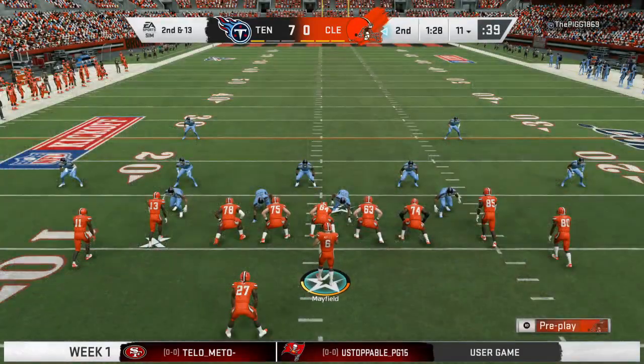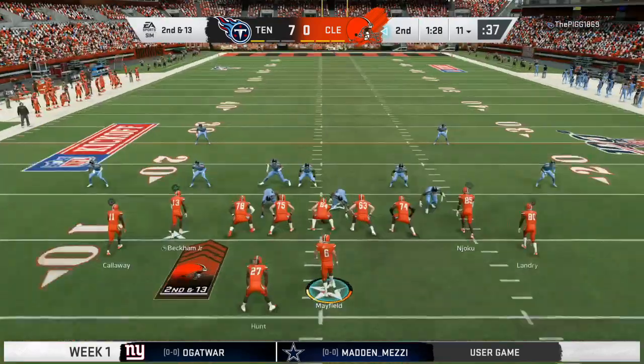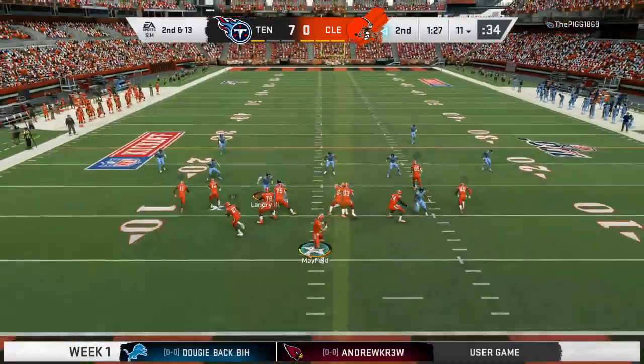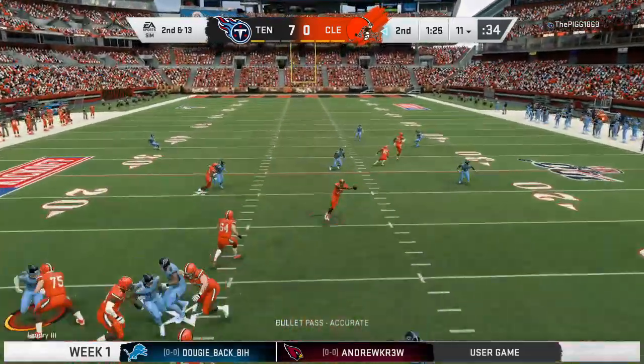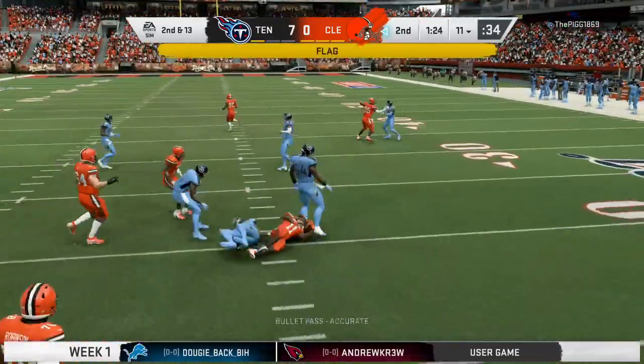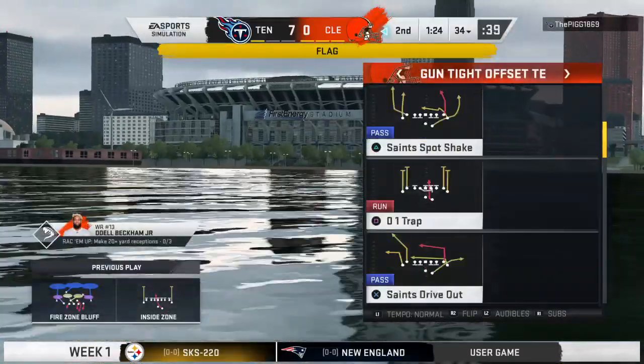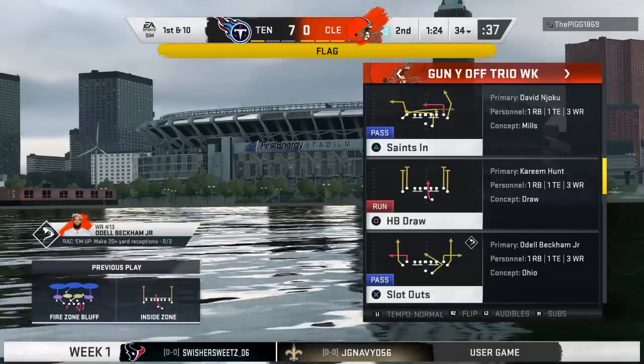So now they have to contend with 2nd and 13 after the first down run goes backwards. Let's go, D. Tighten up. Mayfield looks to throw. That's complete over the middle to Callaway. And he's going to be brought down by the face mask. Here come the flags. This is going to get him a first down.